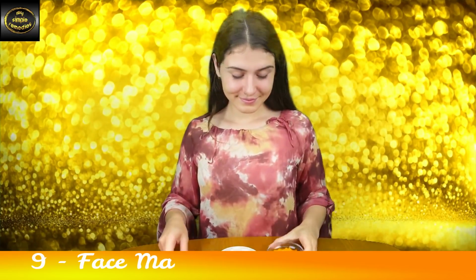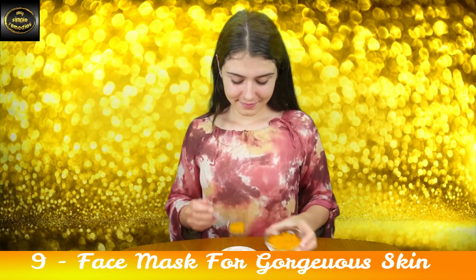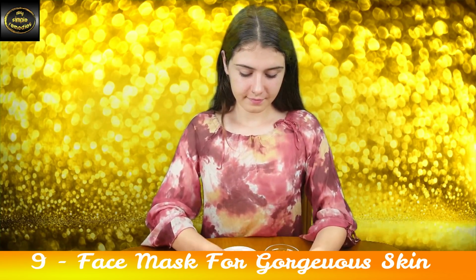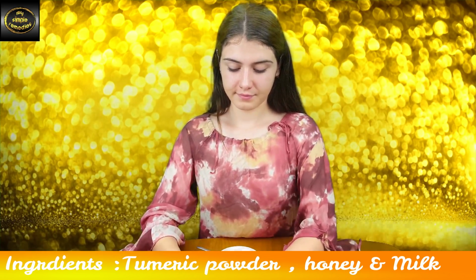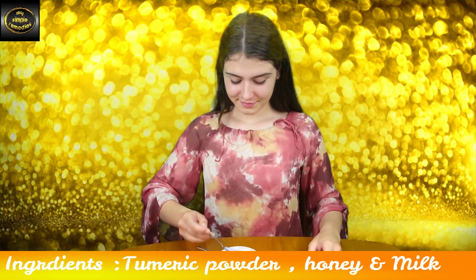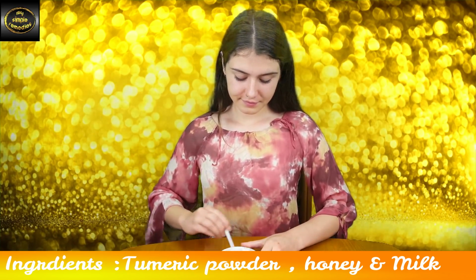Face masks are all the rage, but they can be super pricey. Luckily, this simple remedy is as effective as it is affordable. Simply combine 1 teaspoon of organic turmeric powder, 1 teaspoon of raw organic honey, and 1 teaspoon of cow's milk or plain yogurt. This turmeric face mask is perfect for anyone suffering from acne, rosacea, eczema, or simply looking for an anti-aging, anti-dark circle natural remedy. Evenly apply this to your clean, makeup-free face and leave it on for 20 minutes. Gently rinse off with warm water. Your face will be glowing in no time.